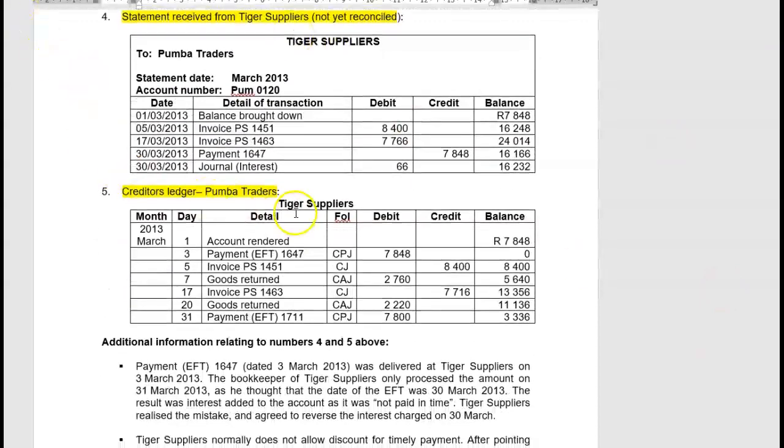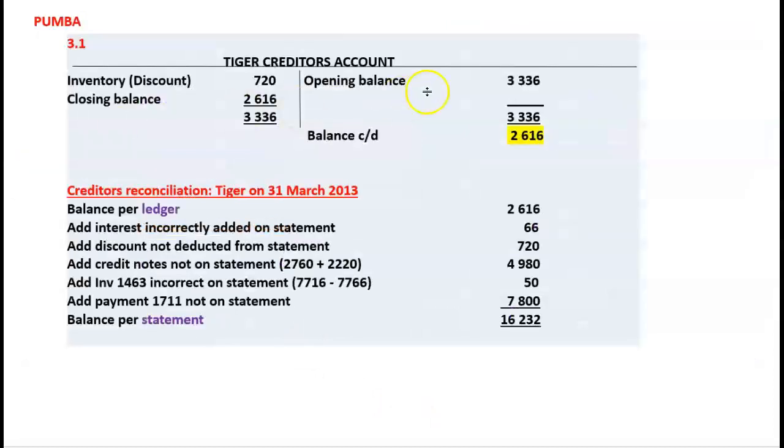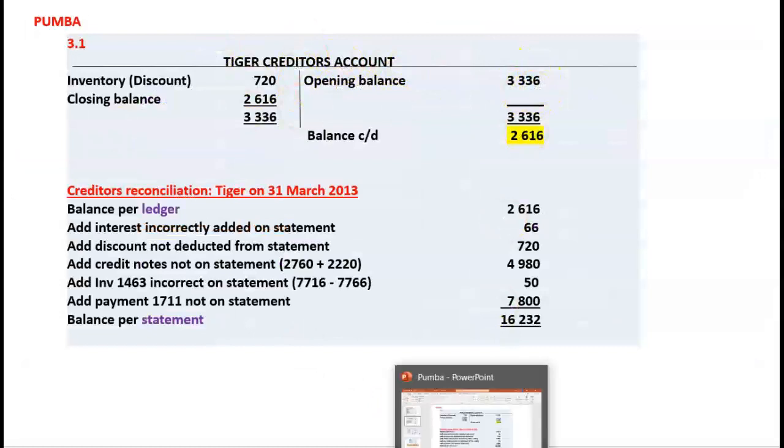Good. So what are we going to start off with? We are going to start off with the creditors ledger balance. So you're going to have a T account. The T account's name is Tiger Traders, and the opening balance in that T account is 3336. So Tiger creditors account opening balance 3336.